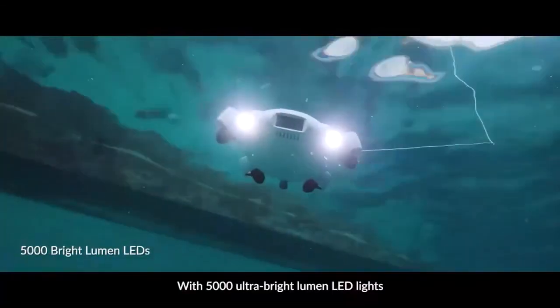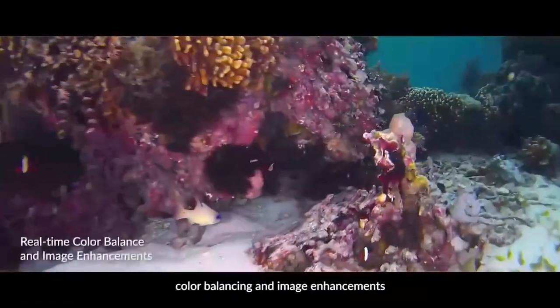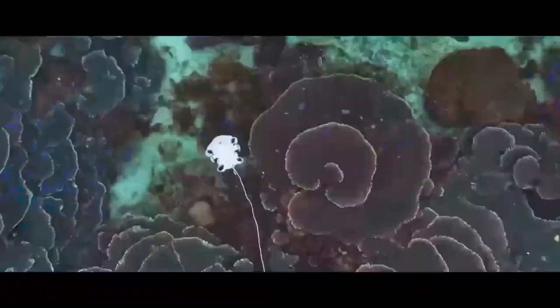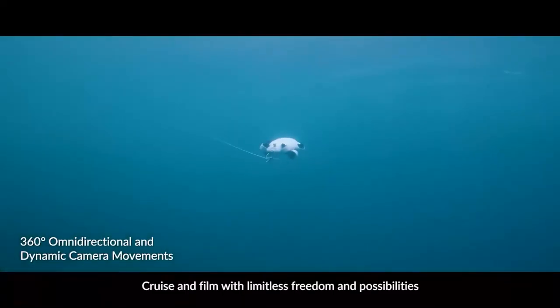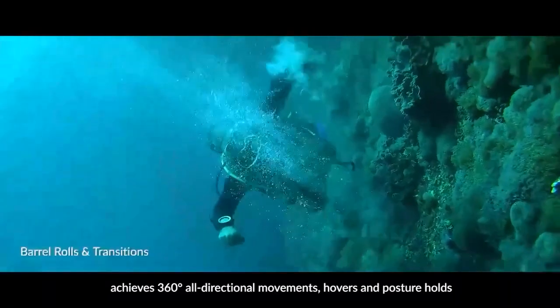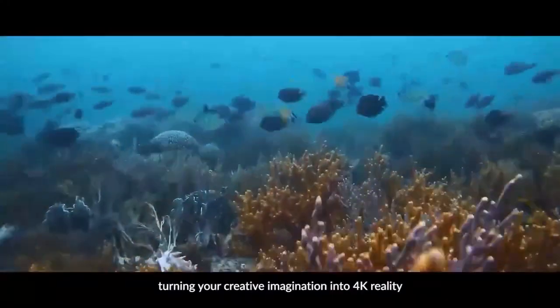With 5,000 ultra-bright lumen LED lights, color balancing and image enhancements, experience the truly remarkable colors of the underwater world. Cruise and film with limitless freedom and possibilities. Achieves 360 degrees all-directional movements, hovers and posture holds, turning your creative imagination into 4K reality.